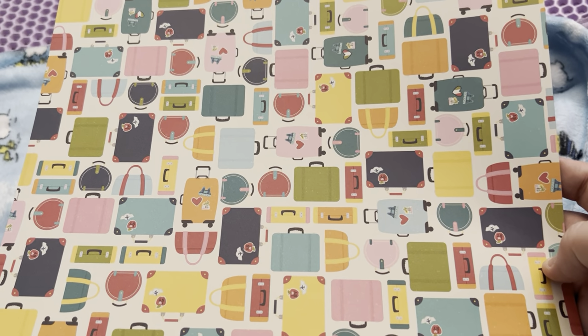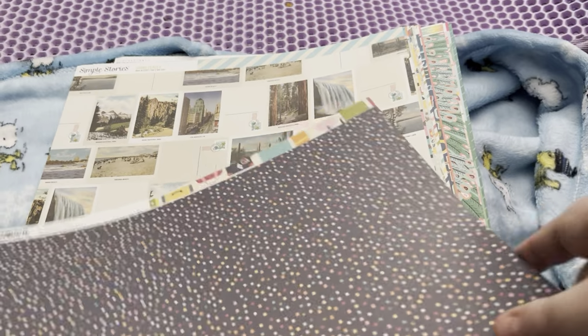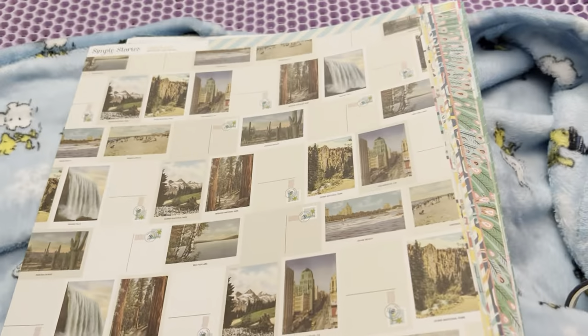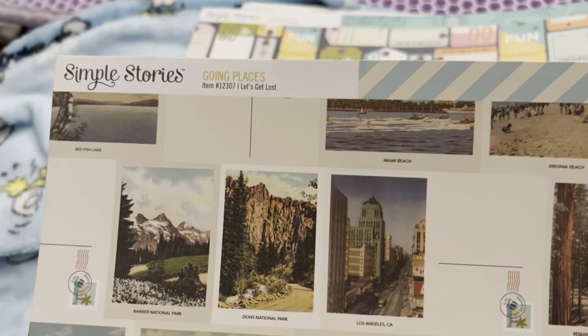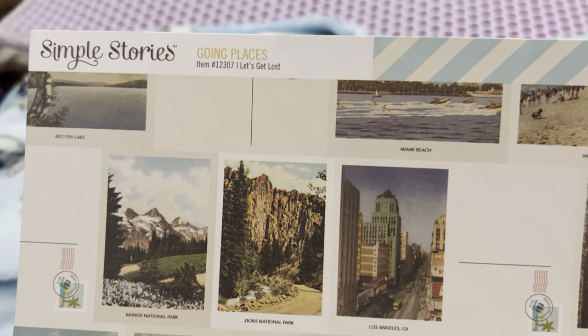Okay, this one is Simple Stories, Going Places as well. It's called Pack Your Bags. This is so stinking cute. I am going to have to get on Instagram and cry to my friend and tell her that I know how she feels, because half this paper I don't want to use. And I can't stand it when it's double-sided, because a lot of times I love both sides.